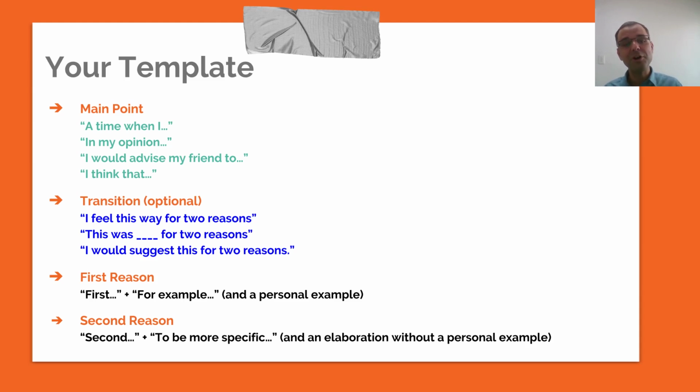Use a template for all of your answers. I promise it's gonna work. All right, so a template for the first TOEFL speaking question goes a bit like this. Start by stating your main point and use a phrase like one of these: A time when, in my opinion, I would advise my friend to, or just, I think that.